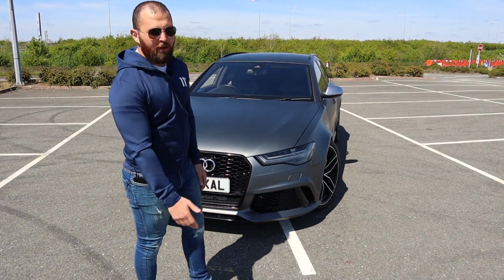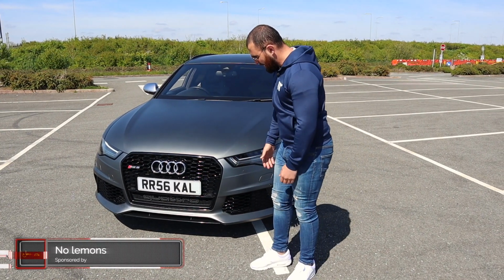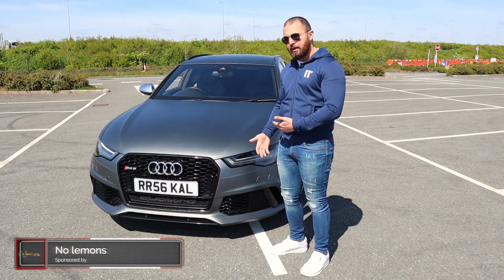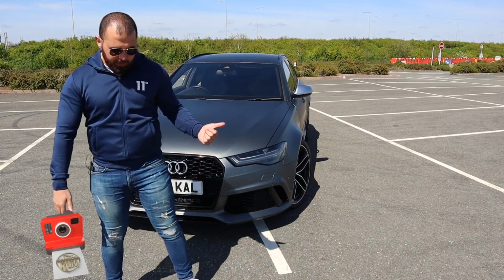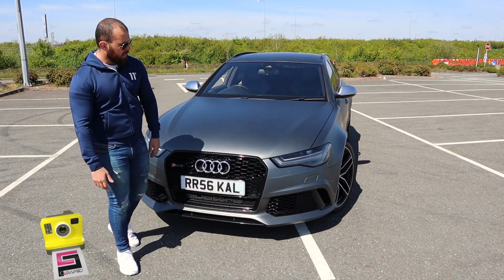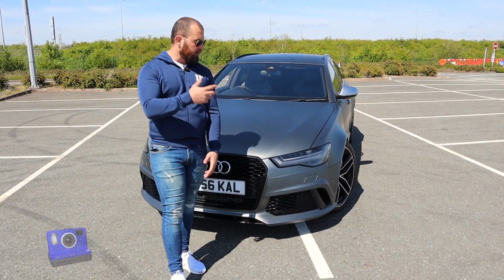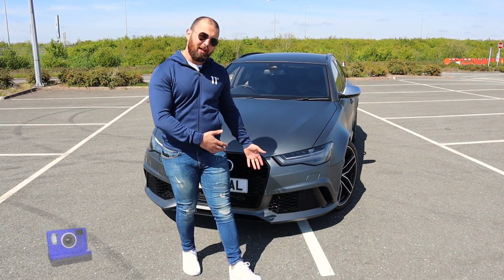So, looks wise on the Audi RS6, it looks absolutely beautiful. I love the grille, I love the vents here. They actually had to redo them to let more air into the engine, and they did an amazing job. This one here has almost about 30k euros worth of extras that they put onto the car, the paint job, the speakers and so on. But we're talking about looks now.